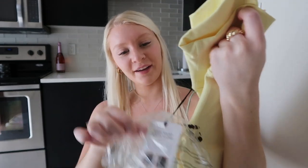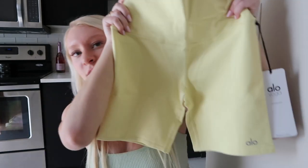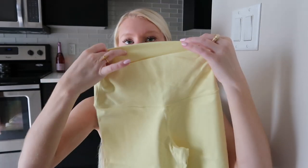Wow, this is so pretty. I really love this color. Okay, I think this will look good. So these are the biker shorts, and this says Aloe down there on the bottom. And I get my Aloe shorts in an extra small. That's what these look like.